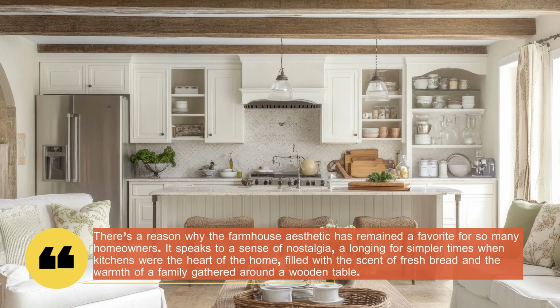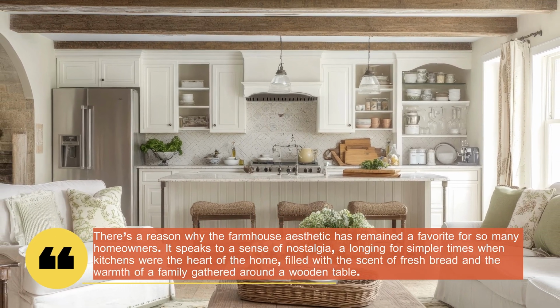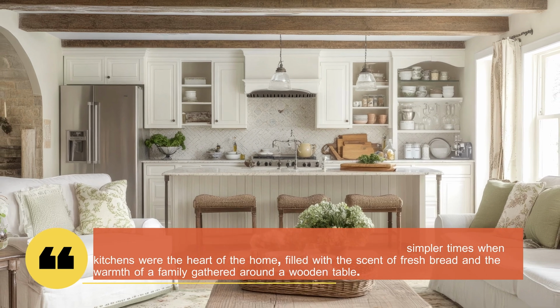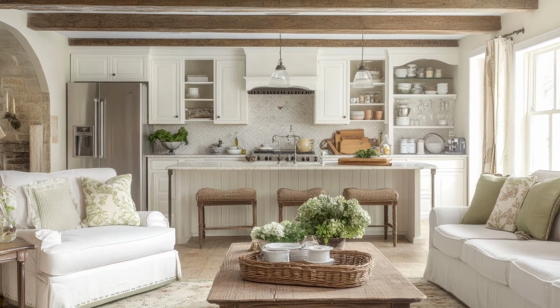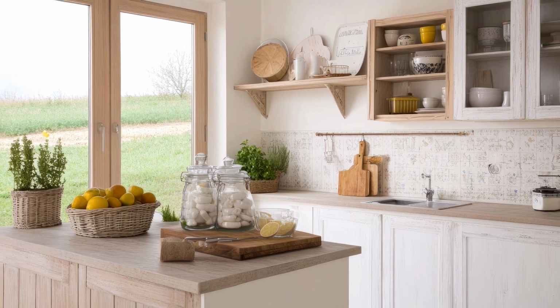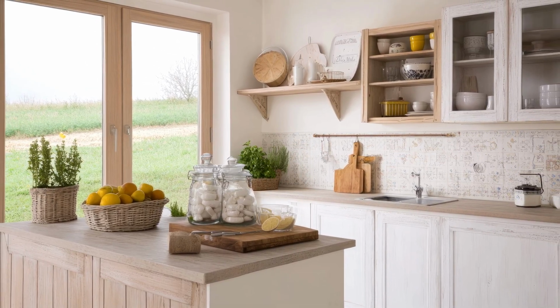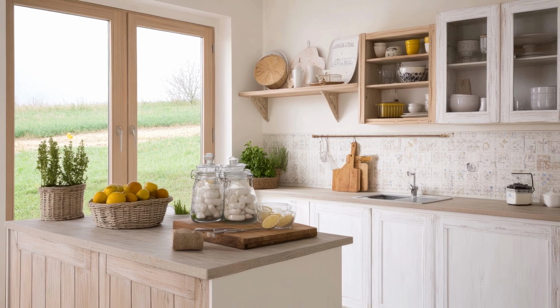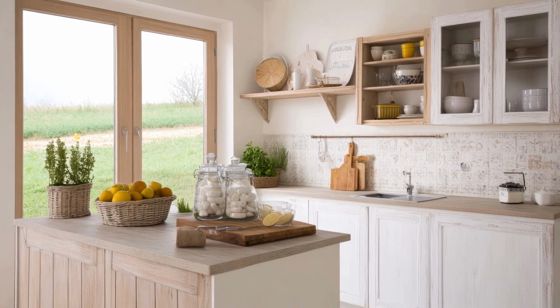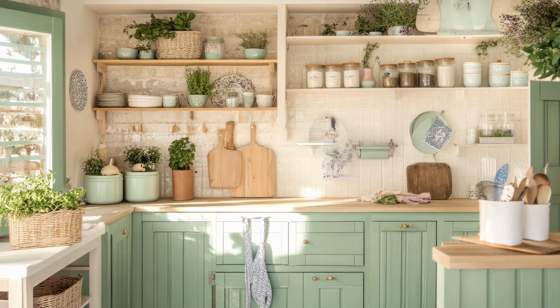There's a reason why the farmhouse aesthetic has remained a favorite for so many homeowners. It speaks to a sense of nostalgia, a longing for simpler times when kitchens were the heart of the home, filled with the scent of fresh bread and the warmth of a family gathered around a wooden table. But what makes a farmhouse kitchen truly special isn't just the old-fashioned charm. It's the way it seamlessly integrates rustic textures with modern functionality.